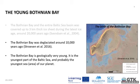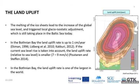It's the youngest part of the Baltic Sea and probably one of the youngest oceans or sea areas in the whole world. Hudson Bay is a bit younger, but I think the Bothnian Bay might be in second place. Next one. So the melting of ice sheets led to ocean sea level rise around 10,000 years ago and a bit later on, and that also triggered land uplift, which is still going on in this area, and you can see in the map it's up to 1 centimeter per year in these regions. But if we take account of the current sea level rise, the relative sea level rise is around 7 to 9 millimeters at this moment per year.